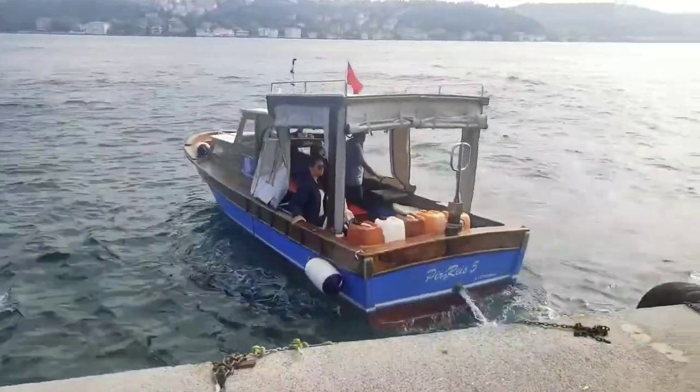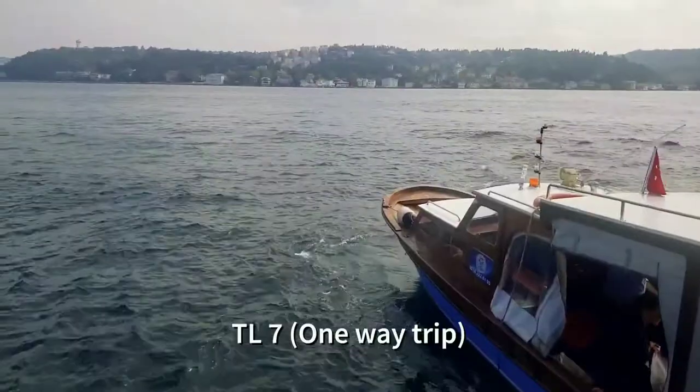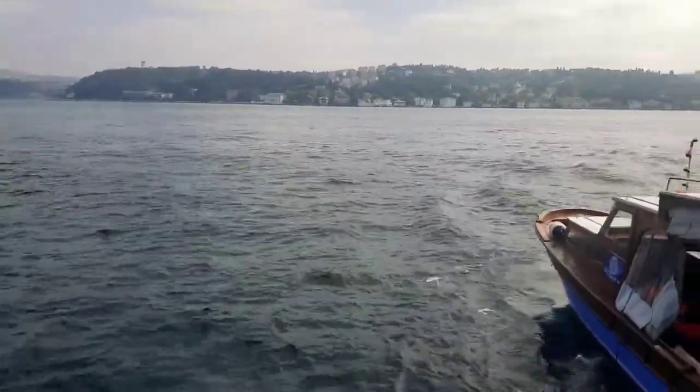So this is our boat. It's gonna take us to the other side of Istanbul, which is the Asian side. So we are going to the Asian side of Istanbul.